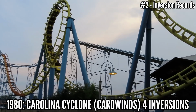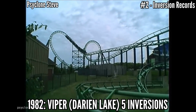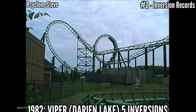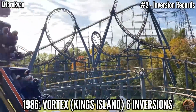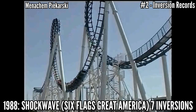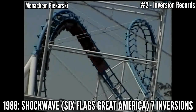4 years later, Carolina Cyclone at Carowinds added another loop to make 4. 2 years after that, Viper at Darien Lake added a double inversion called a Batwing, bringing that total to 5. 4 years later, Vortex at Kings Island opened with 2 loops, a Batwing, and 2 corkscrews. Finally, 2 years later in 1988, Shockwave at Six Flags Great America opened with 3 loops, a Batwing, and 2 corkscrews.